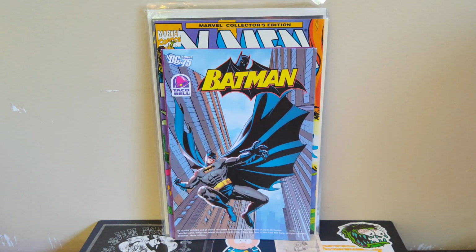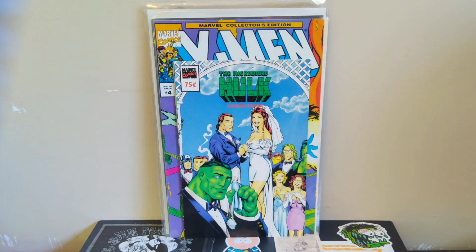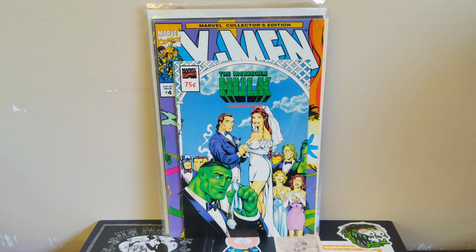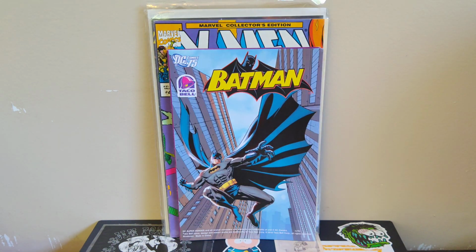And then I got 1 more promo book here. This is the Batman Taco Bell. I had the Wonder Woman a couple of videos ago, and this is the Batman one. So I was looking at this today, and it actually folds out into a 3D poster. Unfortunately, I do not have the 3D glasses that came with it, or I don't know if they came with it, but just a fun fold-out promo comic.